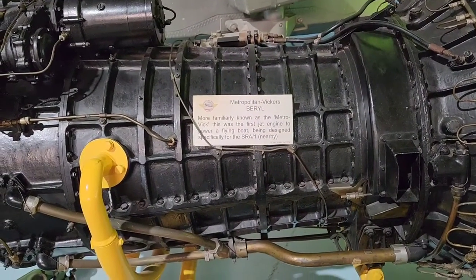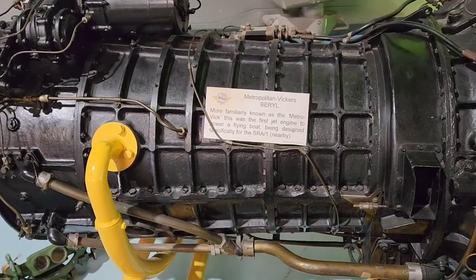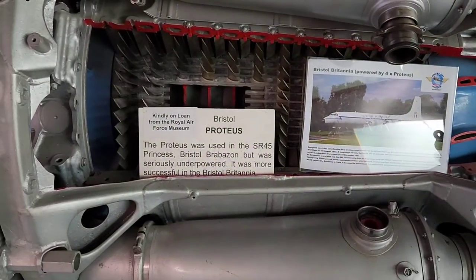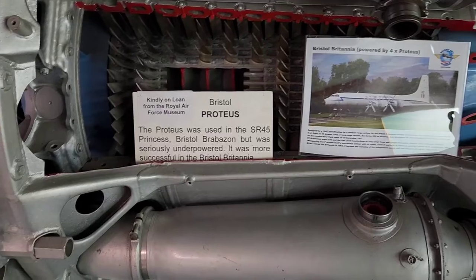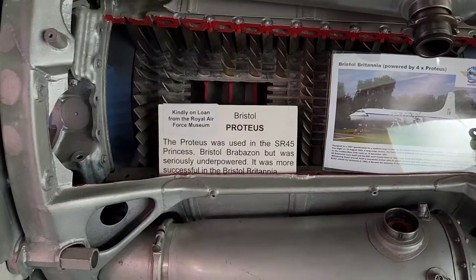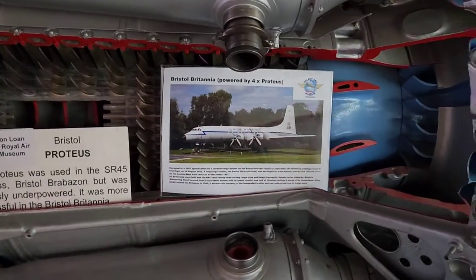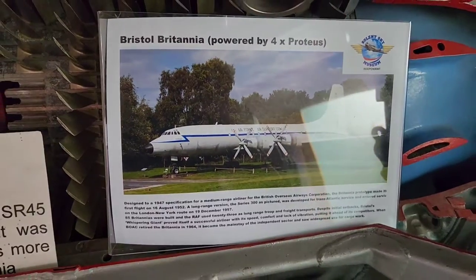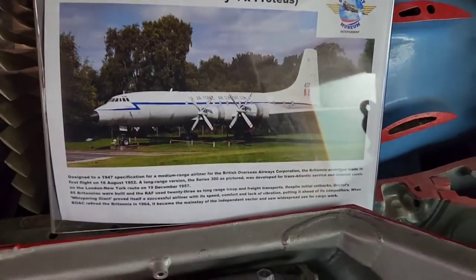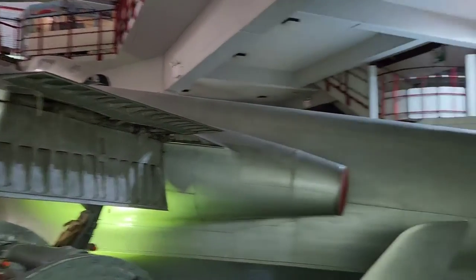Metropolitan Vickers Beryl. The first jet engine of power of flying boat designed specifically for the SRA-1, which is the big plane we were just looking at right here. Another jet engine used in the SR-45 Princess, Bristol Brabazon, but was seriously underpowered. But it was more successful in the Bristol Britannia. This plane right here, part of a turboprop setup, entered service on the London-New York route in 1957. Another angle to our flying boat jet fighter.